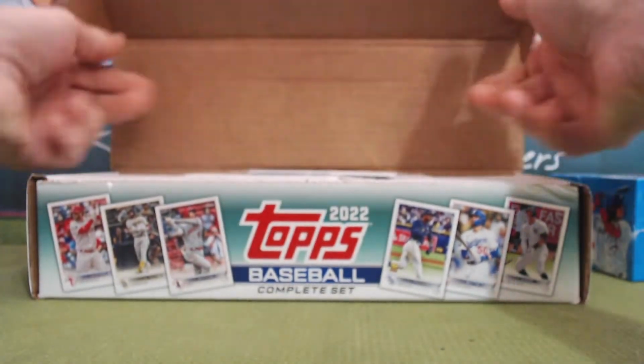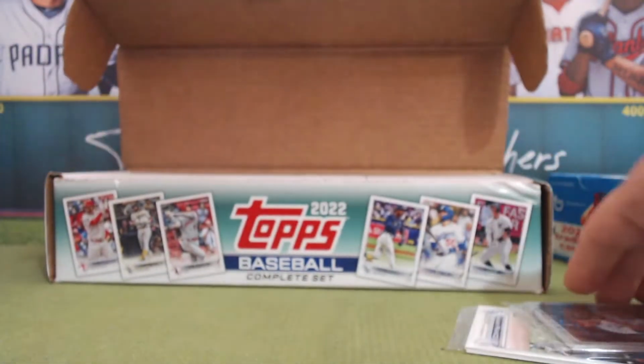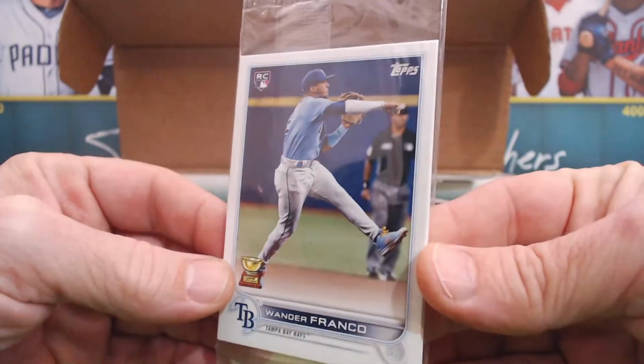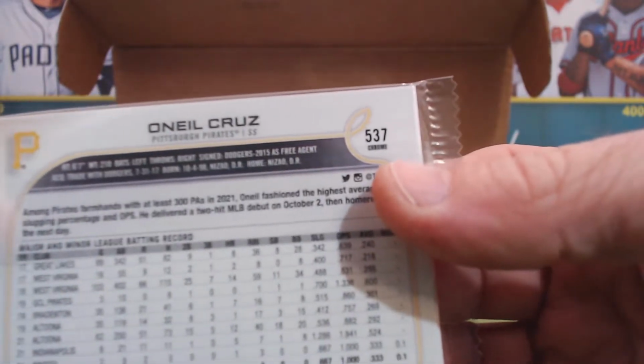So I don't think we have the parallel. I could be wrong. I don't believe we do, however. All right, so here's what we got for the image variation. And they're marked as chrome, even though they're not. You can see that there. All right, let's open these up. We'll show you what they look like.